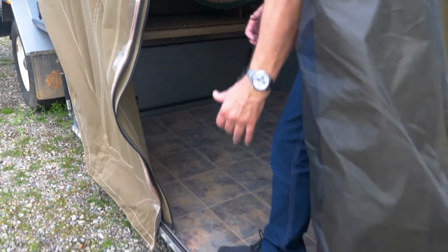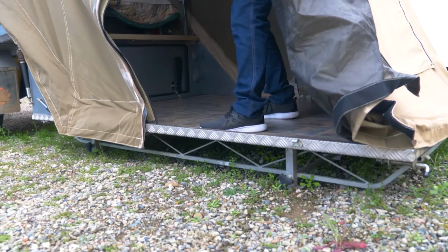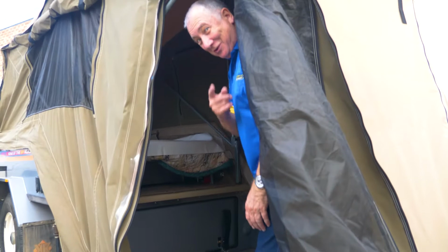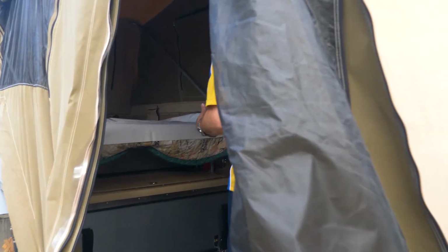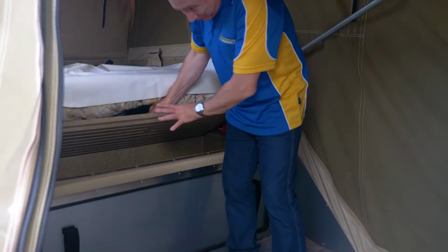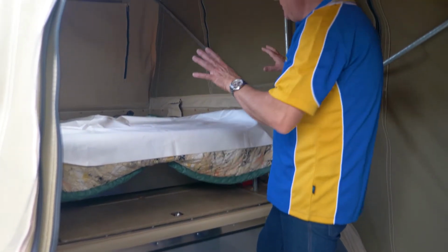Now the floor area is held up by the metal frame, and that metal frame is also for your roof rack. So when this is folded up, you can use that for additional storage. Clever, eh? Now when you come in here, talking of additional storage, you've got this great big storage bin in here, which is wonderful. And then you've got your bed.